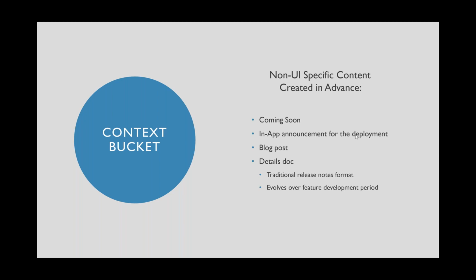We have a tool that allows us to post in-app announcements when a deployment is completed, if it's something that's going to change the way that our users use the product. We create a blog post. Again, that's a very high-level piece of content that's part of a digest that we publish every week. So not only do we let customers know as soon as something goes to deployment, but we also publish this digest every Monday, and that summarizes everything that went into production in the previous week.